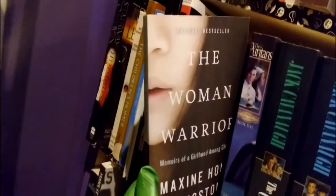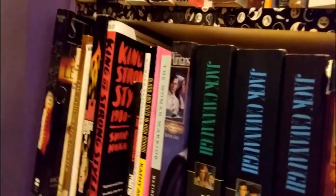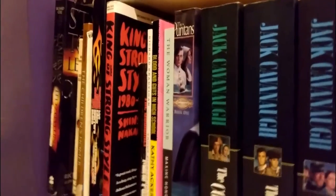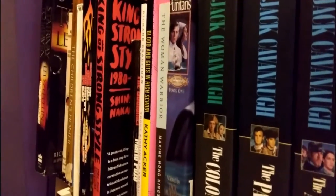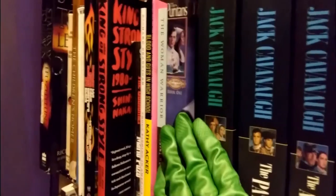The Woman Warrior, which we saw earlier. The reason I have two copies is because I was reading that for a class, and I was going to be on campus and was going to read it because I had to that day, but I had left it at home. It's a whole long story, but basically I ran to the bookstore and luckily managed to find a $2 copy. So I bought it just to read it at school, and I read most of it that day, so that's how I ended up with two copies.